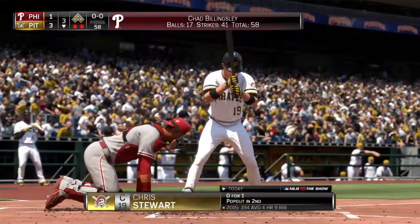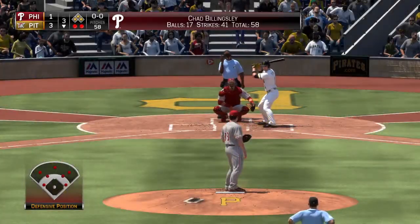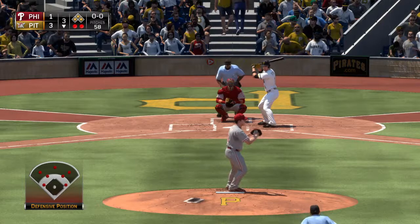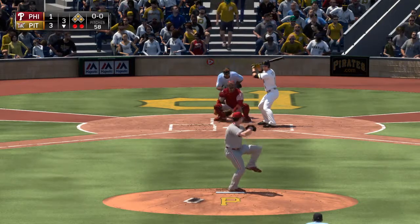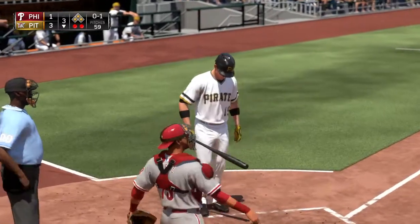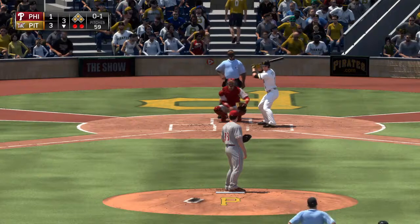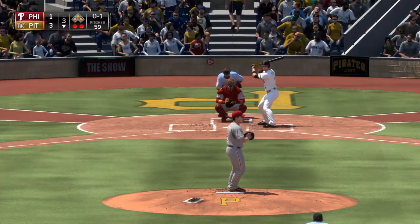And they'll bring up Chris Stewart. Billingsley has a good ball strike ratio, but he has had his problems here in the 3rd inning. That is a strike. Come on, Chris. Let's go, Chris. They're loaded.